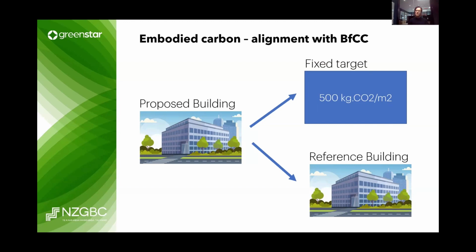We can't currently do that in New Zealand because we don't have enough LCA studies of enough buildings to be able to confidently say a typical school would be X and a typical hospital would be Y. And so we and the GBCA in Australia currently have this two-model approach where you work out the embodied emissions of your proposed building and then compare that percentage reduction, how much better you are than a reference building. That's a model of the same building essentially, but built with business as usual products and materials. So maybe you're using standard typical concrete in the reference building, and then you're showing that because you're using a certain type of low carbon concrete, you can show the percentage reduction that you're achieving.